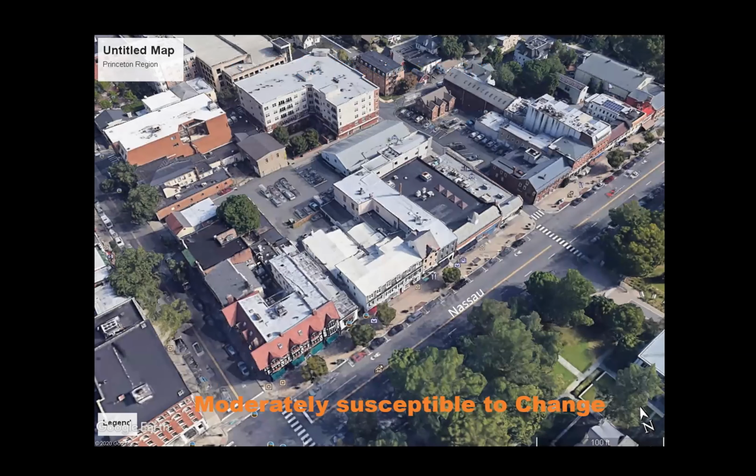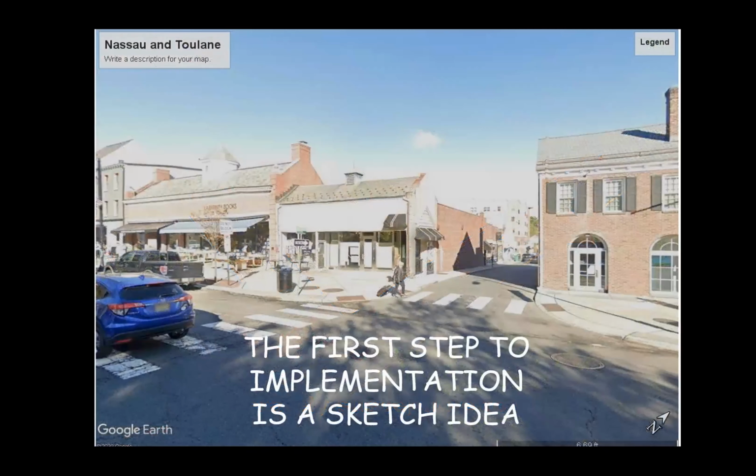Now, this is the first one I started. Princeton Future is a group of people who have no graphic experience whatsoever. And so I was asked to be on the board. I am on the board. And so this is how we started the conversation. And I said, well, here's an area which is moderately susceptible to change. And here's a little view shed of some one-story buildings that could possibly change. So here they are. And again, this is all just from Google Earth.